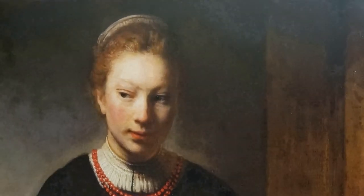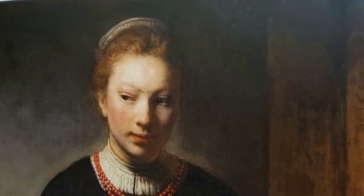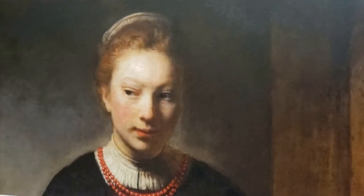Could it be a friend? Could it be a lover? Could that be what the necklace is for? There is just a little bit of mystery in this and what she is looking at, and that perhaps makes her even all the more engaging.